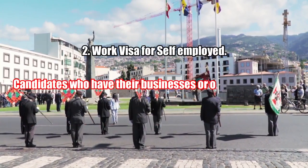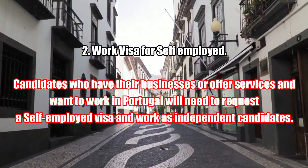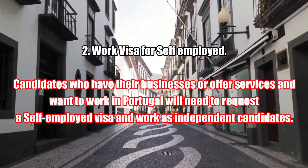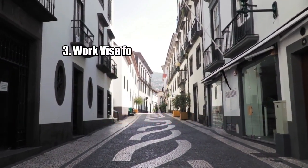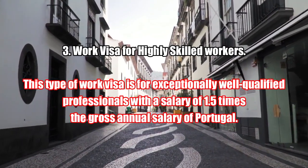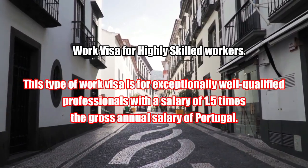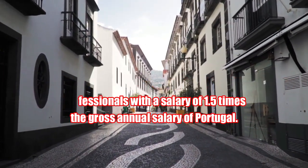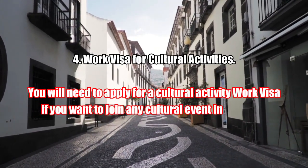2. Work Visa for Self-Employed. Candidates who have their businesses or offer services and want to work in Portugal will need to request a self-employed visa and work as independent candidates. 3. Work Visa for Highly Skilled Workers. This type of work visa is for exceptionally well-qualified professionals with a salary of 1.5 times the gross annual salary of Portugal.